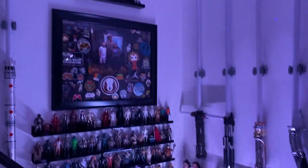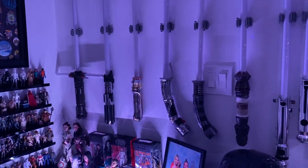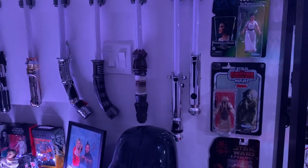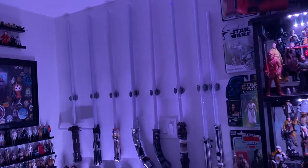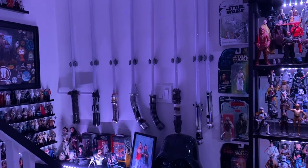And then, going over here, I have Kylo Ren, I have Darth Vader, I have Emperor Palpatine, I have Count Dooku, Asajj Ventress, Rey, and then the Ahsoka's sabers. And they fit really well. I love the way these display vertically. I just think that's my preferred way of displaying them.